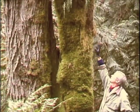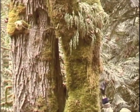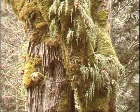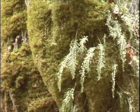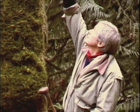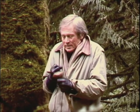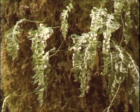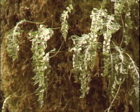If you look on up here, you can see epiphytic polypody ferns. Polypody meaning many-footed, and they normally grow on cliffs, but here they're growing up in the tree. I noticed these guys have had a bad night. We had a fairly deep frost last night, and they've all gone like this and kind of cuddled up and huddled up to protect themselves from the cold.